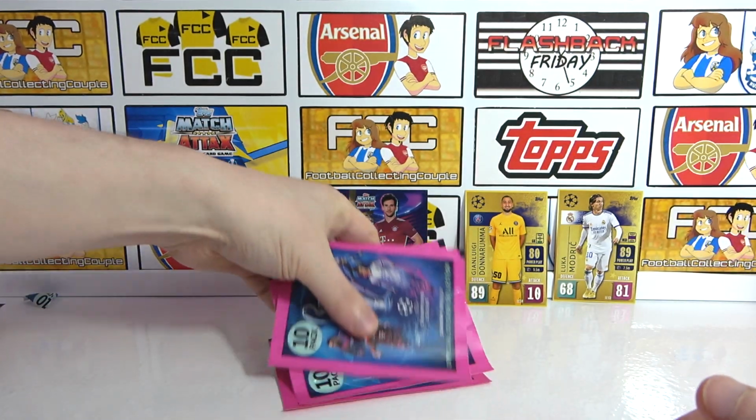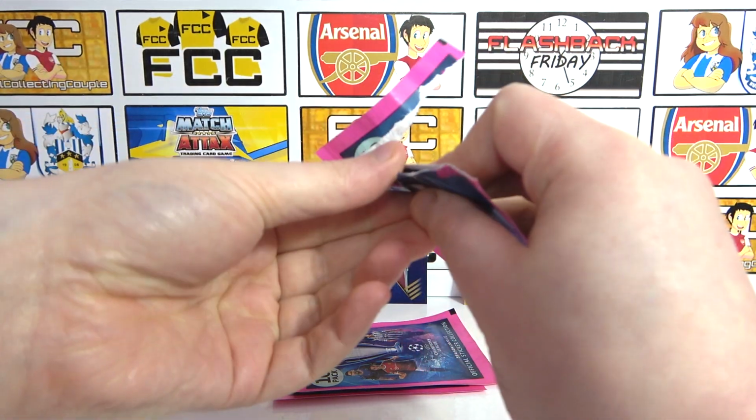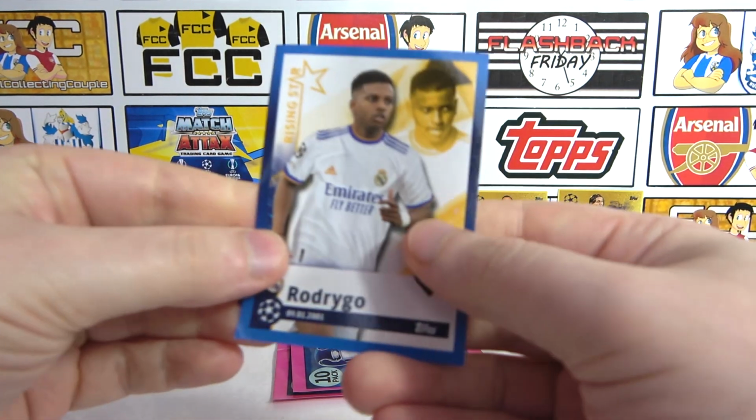How many packs left now? Three packs left. So let us know down in the comments if you are going to be picking up these booster boxes. I think they're decent. You get the two limited editions. I think it's all good, right? It's pretty good.